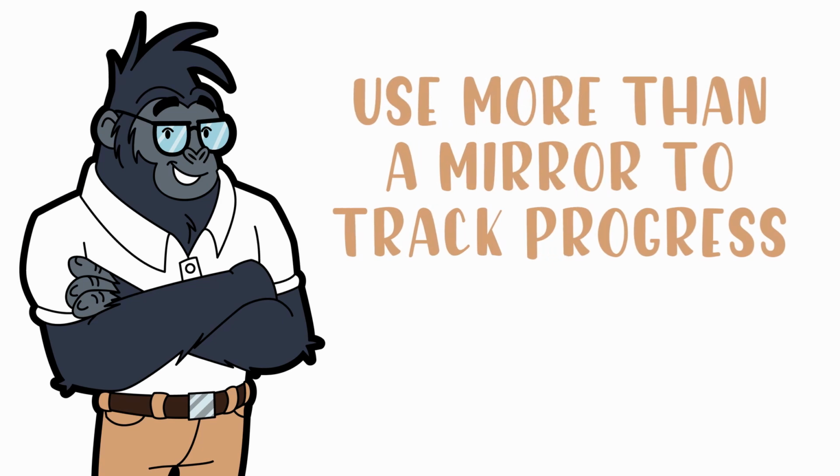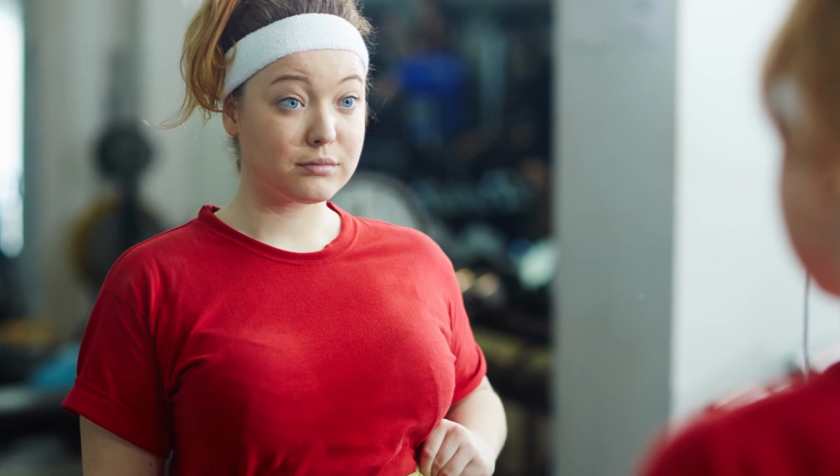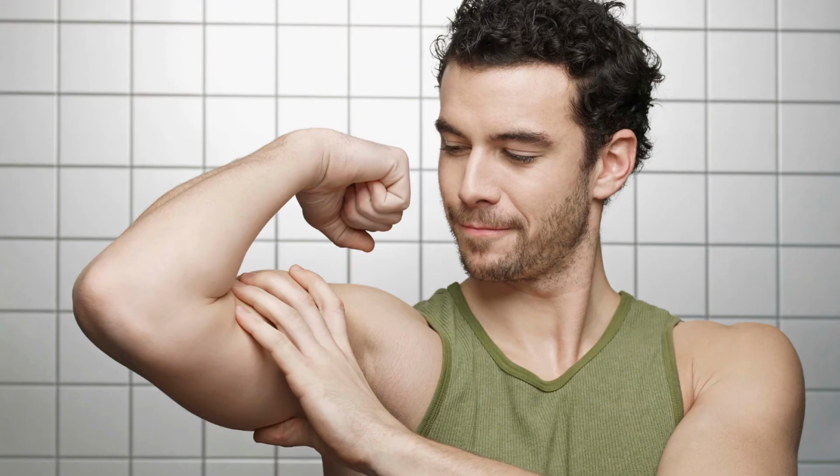Number 5, use more than the mirror to track your progress. The mirror isn't the end-all be-all when it comes to tracking your weight loss. Many people have been in the situation when they are losing weight and feeling better, but they're not seeing the physical results in the mirror. We all want the aesthetics of weight loss, and rightfully so, but getting down to your ideal body takes time.